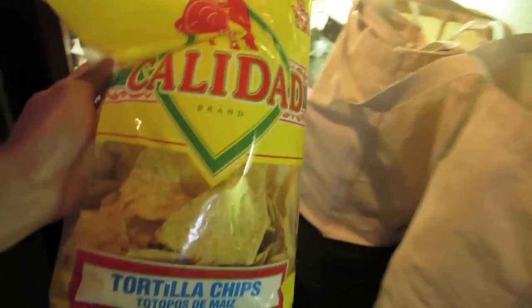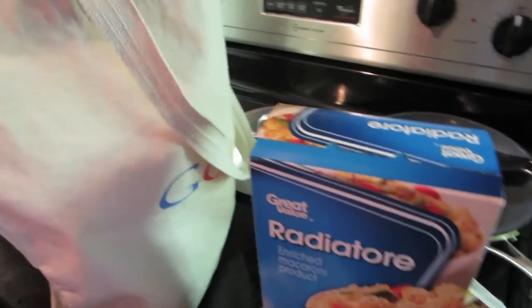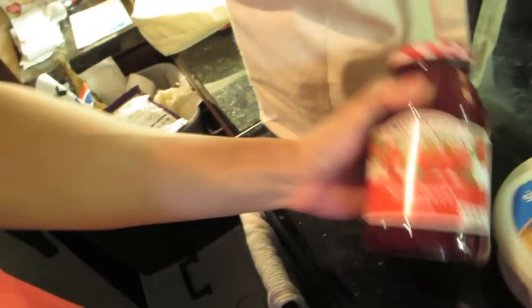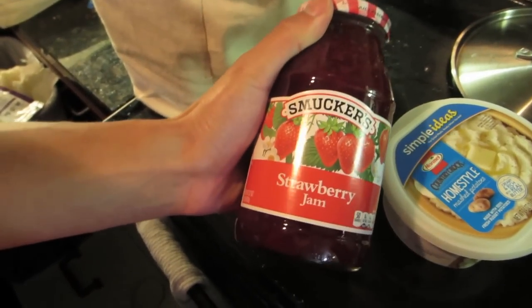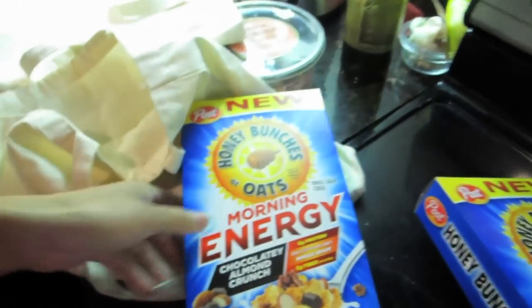Hey, made it back home, so let's see what I got. Got some chips because my sister got me this pork brisket that's supposed to be amazing, and it says, make nachos out of it. Tons of eggs here, cage-free. Ooh, look at that. More bagels, chicken, ice cream. I got some more pasta noodles for my pesto sauce. I got mashed potatoes for bulking. The size of jam that's like half of this was like 10 cents cheaper. For the nachos, some cream cheese, vanilla soy milk, and I got my Honey Bunches of Oats. The chocolate one that tastes so good.